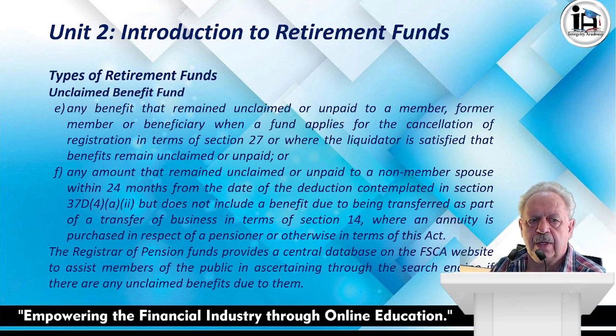Any benefit that remained unclaimed or unpaid to a member, former member, or beneficiary when a fund applies for the cancellation of registration in terms of Section 27, or where the liquidator is satisfied that the benefits remain unclaimed or unpaid, or any amount that remained unclaimed or unpaid to a non-member spouse within 24 months from the date of the deduction contemplated in Section 37D(4)(a)(2), but does not include a benefit due to being transferred as part of a transfer of business in terms of Section 14, where an annuity is purchased in respect of a pensioner or otherwise in terms of this Act.